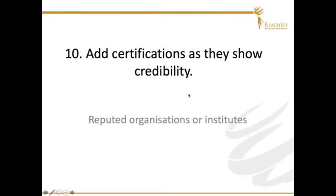Add certifications as they show credibility, which is our trick number 10.